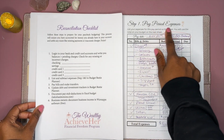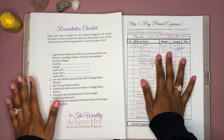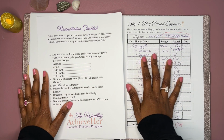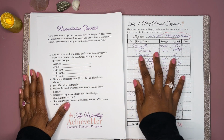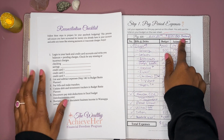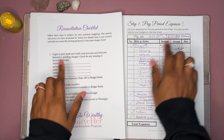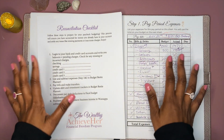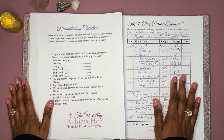So step 1, pay period expenses. This is in the Budget Bestie. You could also get this out of the version that is on Amazon. You can have your own bound planner. But anyway, you're going to just write down that beginning balance somewhere. So this is my checking account balance. This is just an example, but it's pretty close to what mine is. But of course, I use Excel mostly.